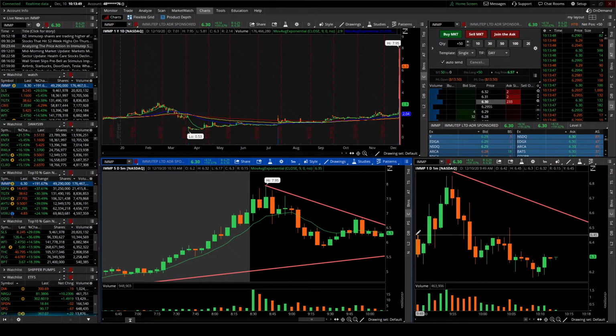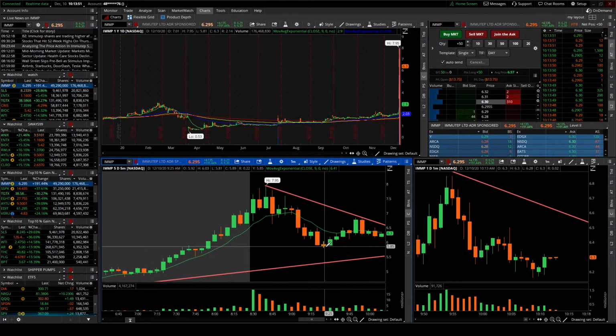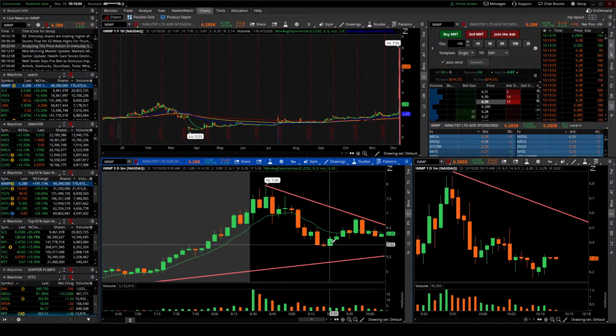To get them. You can even get them on bounce plays, like right here. You saw this start to come up. You could have easily hopped in there and got 10 to 15 cents on this little green candle.